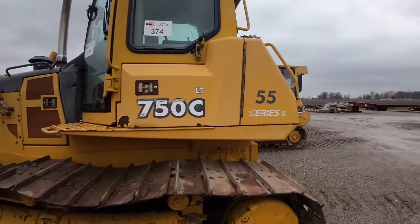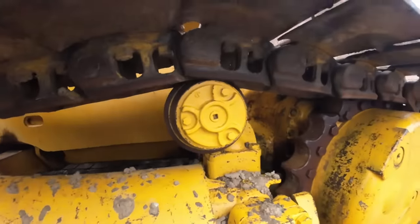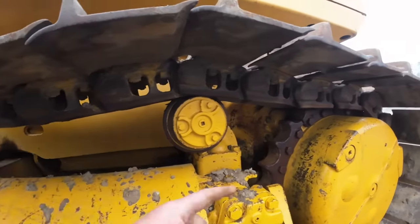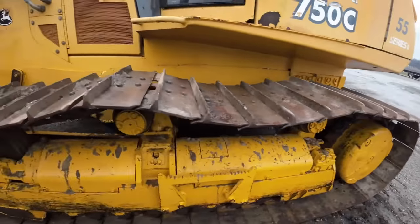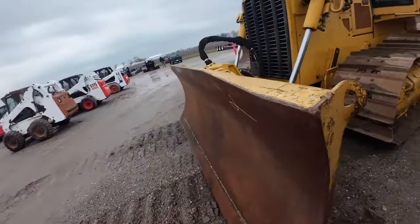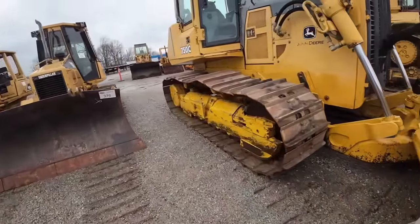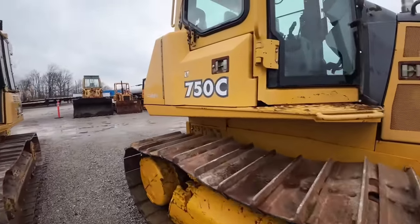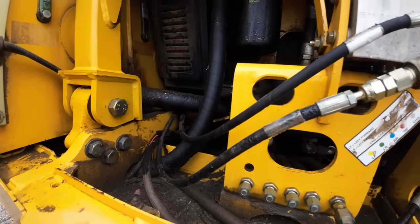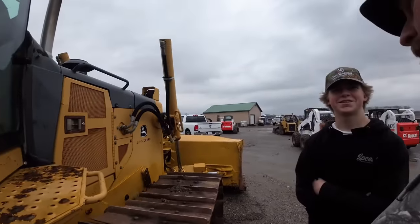We do have a John Deere. How many hours did it say I had on this one? 4,200. 4,200 one owner hours. We do have factory John Deere rollers, factory John Deere rails. Show them a little where they put sprockets on it. Original blade face. Pretty clean. A couple leaks in there. That's about normal for these. Just John Deere problems. 20 years old though.